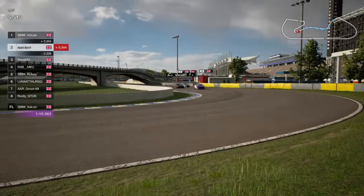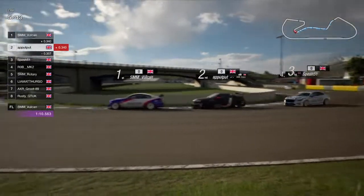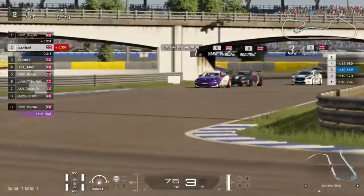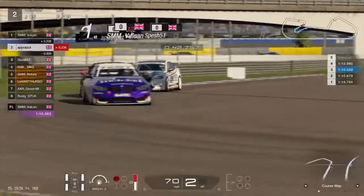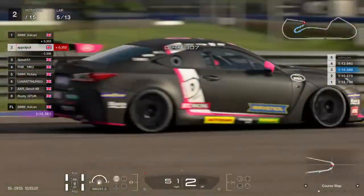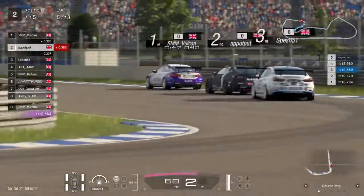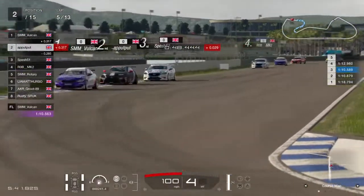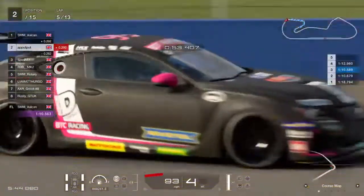To go off there and not spin and not lose insane time is aggressive. It means you're staying in that throttle, and at the same time, you're just trying to get back on the track, and those things usually cause spins. Usually you have to either let off the gas or drive in a straight line on the grass. But he does get back on, keeps battling the lead.